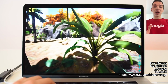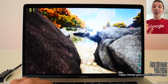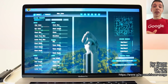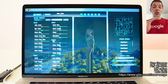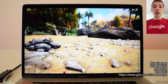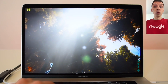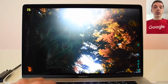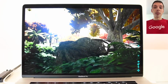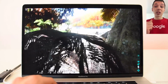Let's talk about ARK. It doesn't matter how you spin it, ARK Survival is a really, really hard game to run. Regardless of what graphical setting I put it on, the game just doesn't work right. It doesn't run well at all. If you want, you can play the game at 30 to 40 FPS if you decrease the resolution super, super low, or if you decrease the quality to almost the lowest possible. It's an extremely hard game to run, even for people with extremely powerful gaming rigs and powerful gaming laptops.